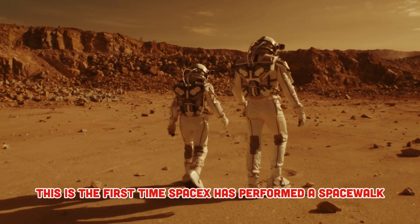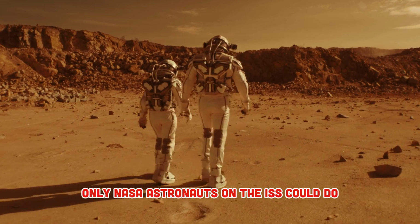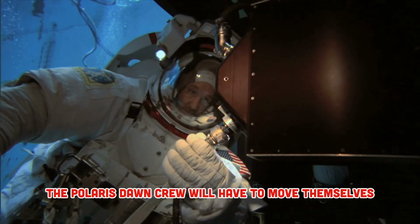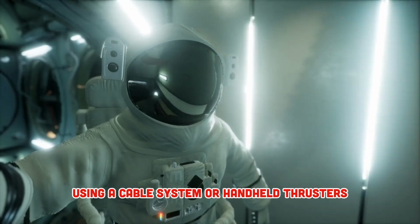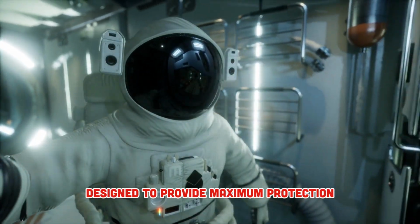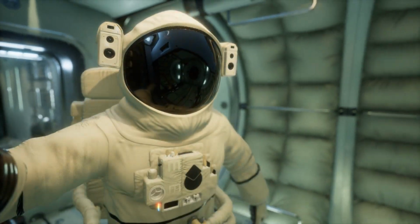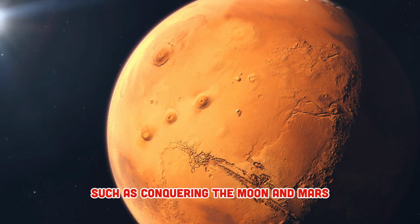This is the first time SpaceX has performed a spacewalk mission, a challenge that previously only NASA astronauts on the ISS could do with the help of a robotic arm. The Polaris Dawn crew will have to move themselves using a cable system or handheld thrusters, requiring EVA suits designed to provide maximum protection while ensuring the ability to move flexibly in a zero-gravity environment. This is an important test step for longer-term missions such as conquering the Moon and Mars.